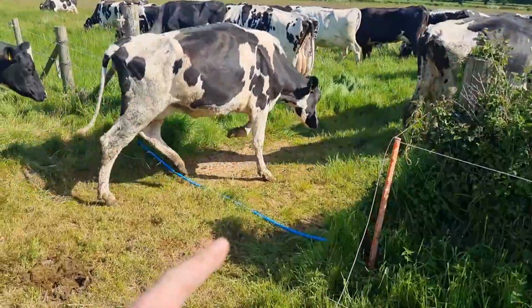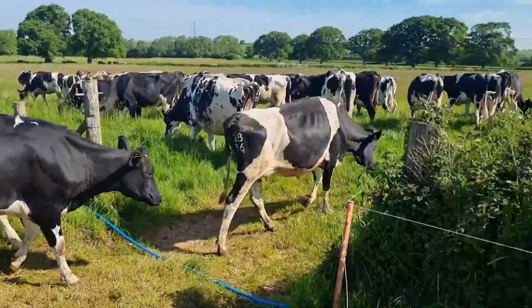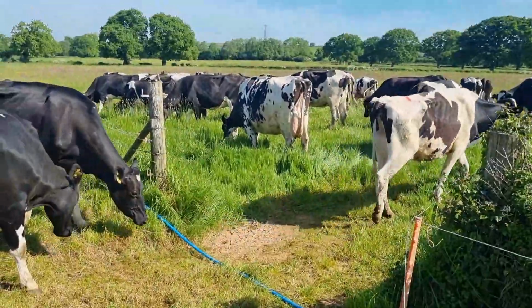Just watching the water pipe, but they seem to be stepping over it alright. It's all a bit of a temporary set up. The water pipe just runs along the hedge here at the minute. Could do it by just burying it across that gateway.